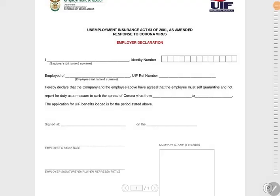So here's the employer declaration. The employer's details declare that the company and the employee above have agreed that the employee must self-quarantine and not report for duties from this date to that date. And it is signed off. Right, so that's the employer declaration.